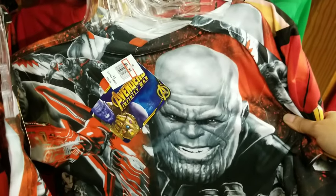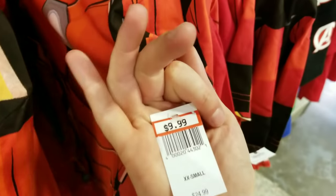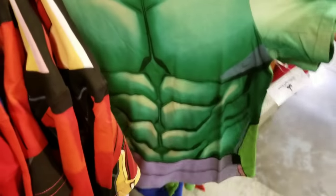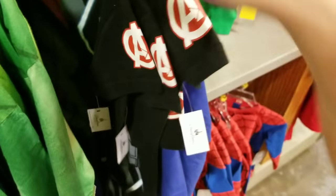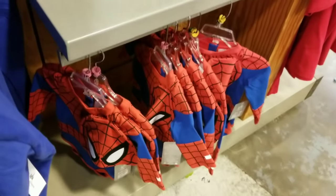And just a few more shirts that they got in from Avengers. This one is $9.99. Iron Man is $9.99. And Hulk, $9.99. So you could also use that as a costume. Seriously, you really could. Oh, this one they've had for a while, $9.99. And then they have Baby Hulk and Baby Spider-Man, which is only $7.99.